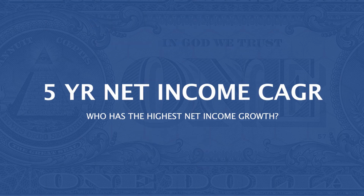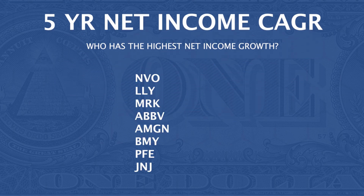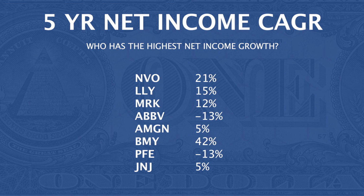We also want to see that net income is growing at a similar pace, and again keep in mind that these are very different companies in terms of business and maturity. BMI is top of the league with a 42% increase in the past 5 years, outperforming every other company in this list. In second it's NVO at 21%, which is slightly higher than their 19% revenue, so this is looking really good for them. And in third is Eli Lilly with 15%, similar to the revenue growth. Both AbbVie and Pfizer are reporting a negative 13% net income growth, something to keep your eye on.